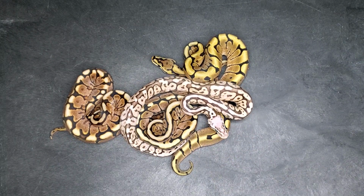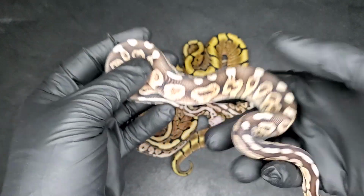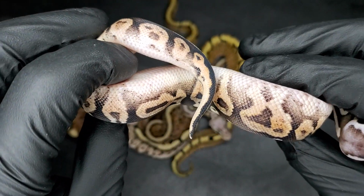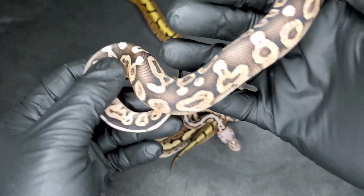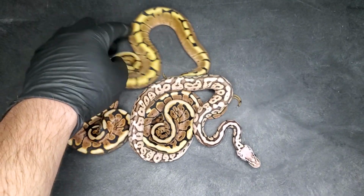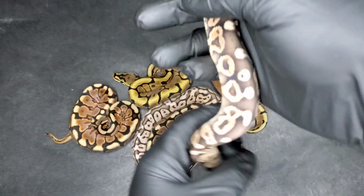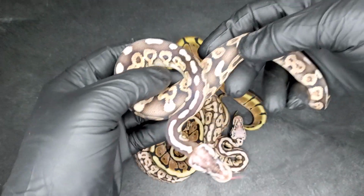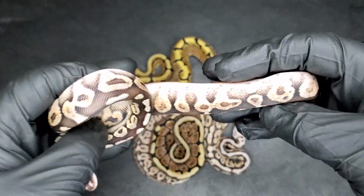All right, and then this guy is for sure citrus pastel and black pastel. I just don't know. I don't think it has yellow belly because I don't see any checkering. Maybe because I don't know if somebody else could help me out with that. I should know, honestly, but I don't. The first time I've hatched one out. So take it easy on me, alright? Alright. So yeah, man. Black pastel, citrus pastel, possible gravel, possible yellow belly, but maybe not.